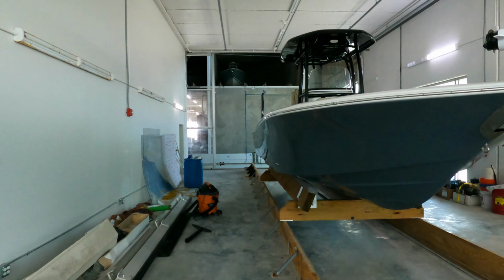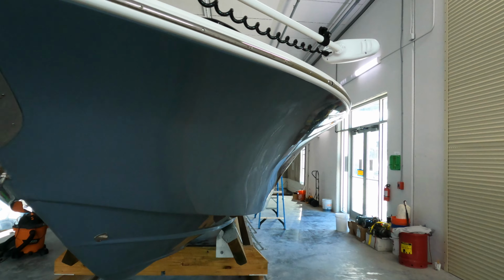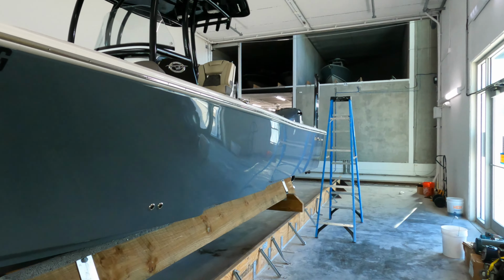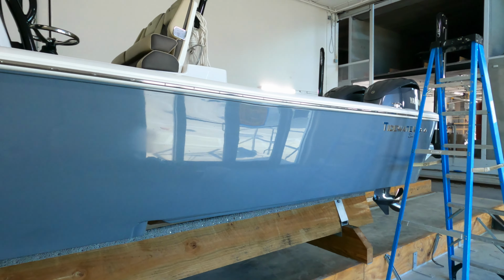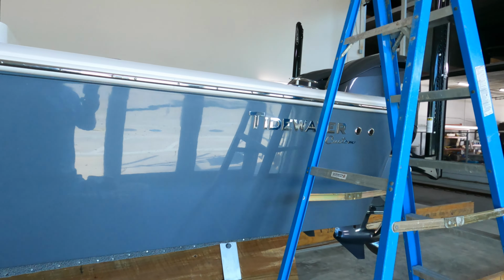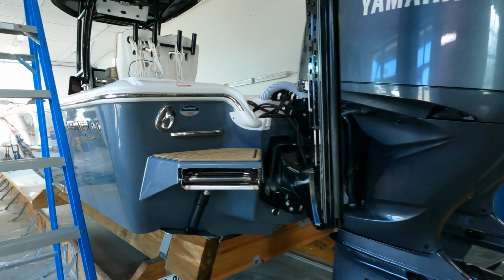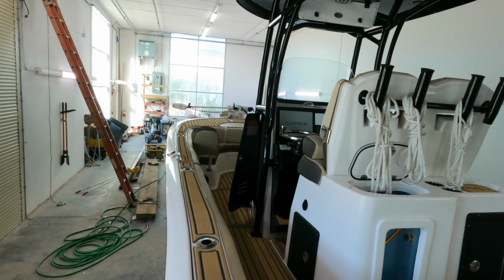Going to be doing a full video of that here once we get a chance to get back on the water. So I'm going to do a quick walk around, just kind of give a little before and after of the boat here before they come and do the detail. You can see there's some smudges and some stuff from when they came from the factory. We've got some black swirls here. It looks like little scratches in the black gel coat up here.